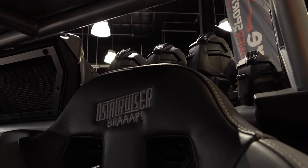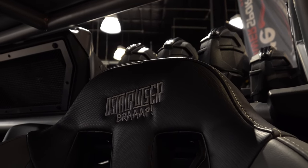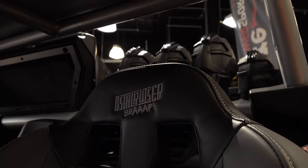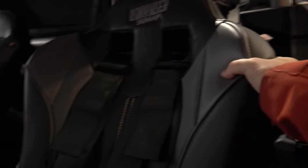Just little touches. This is all side-by-side blog, guys. Thanks to the Nicks and Doug and Rick. Simpson seats, Simpson harnesses, custom. Oh, you guys, oh, they're so comfortable. I'm gonna start crying, just kidding. Look at the shift handle. Oh my God. Lots of little things that I just never seen before.